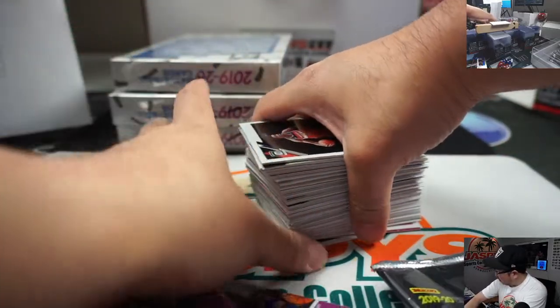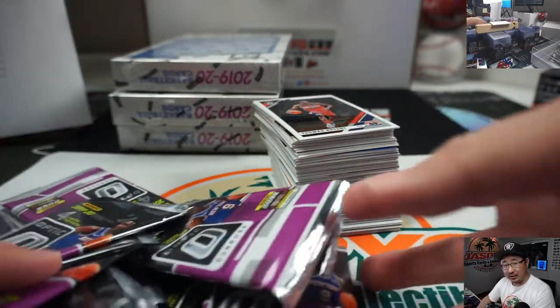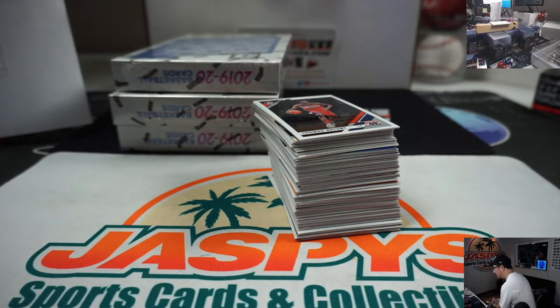I feel like all these modes on these iPhones trick people into thinking they're good photographers. No, I don't want to see pictures of the food.